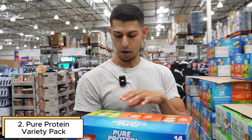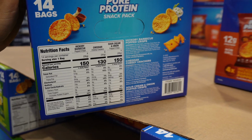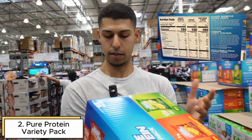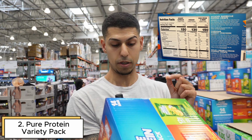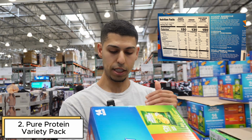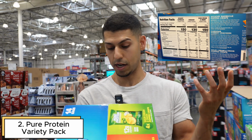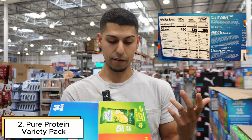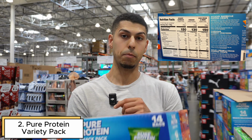Each bag is around 150 calories. Each bag is also 10 to 12 grams of protein. These are not fried, they're baked. And some of the first few ingredients, I think they're getting the protein because the hickory barbecue pop chips is pea protein. Cheddar cheese crackers is milk protein isolate, which is pretty good. I usually go for isolate or hydrolyzed, just better in digestibility. 0.5 grams of saturated fat and only 2 grams of added sugar for only the hickory barbecue to get that extra kick.